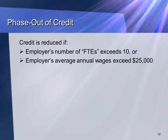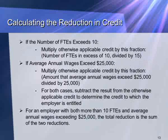An eligible small employer's credit is reduced if the employer's number of full-time equivalent employees, or FTEs, exceeds 10, or the employer's average annual wages exceed $25,000. Now, Sarah, how would you calculate the reduction in credit?